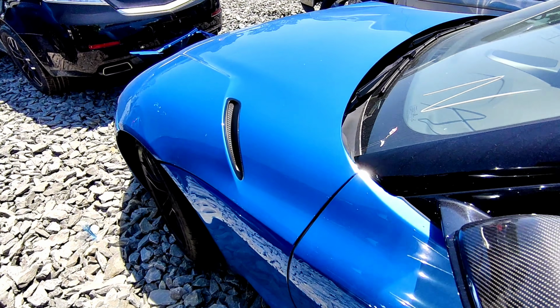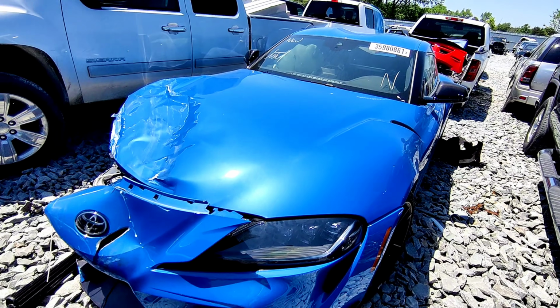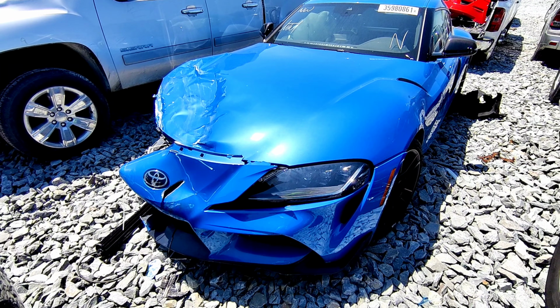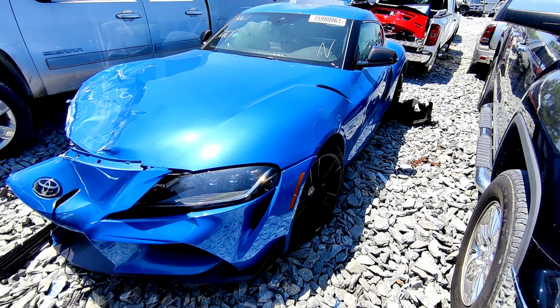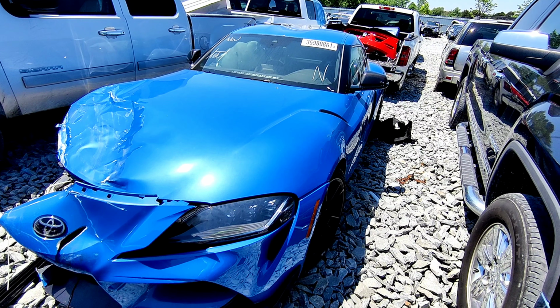But the interior looks crazy. Like I said, definitely a different type of vehicle for sure. Definitely clean.